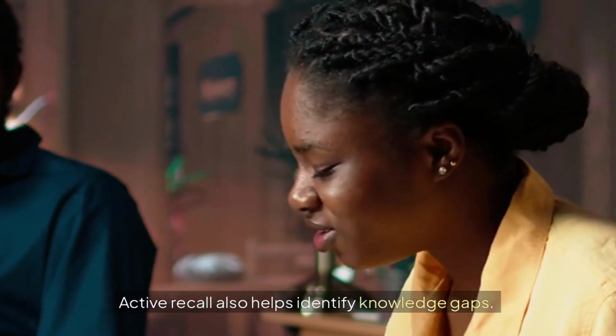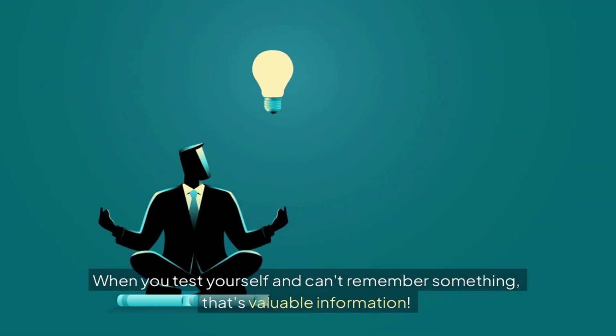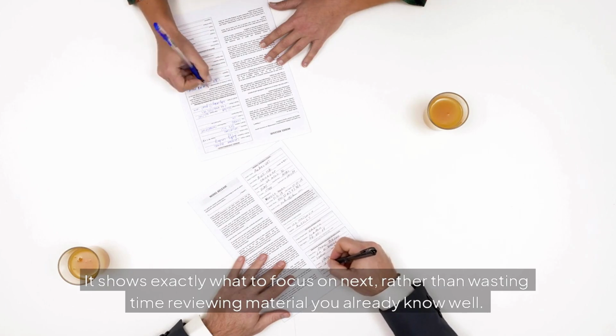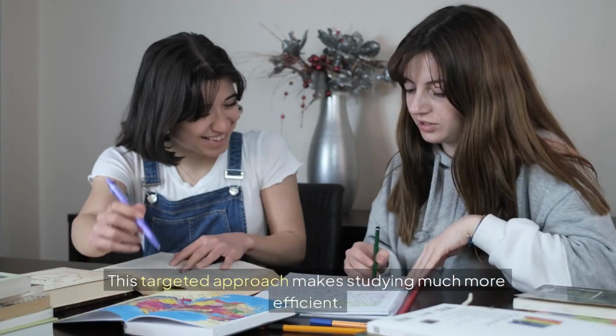Active recall also helps identify knowledge gaps. When you test yourself and can't remember something, that's valuable information. It shows exactly what to focus on next, rather than wasting time reviewing material you already know well. This targeted approach makes studying much more efficient.